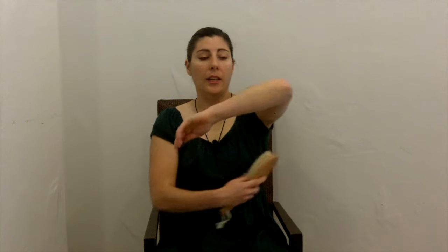So we go right into the tail of the breast, and it's 7 clockwise, 7 counterclockwise. And then we go from the center of the chest towards the left armpit 7 times. Then in between the breasts, underneath the left breast, and towards the left armpit. Okay? And then up the rib cage 7 times. And then we go to the arm.